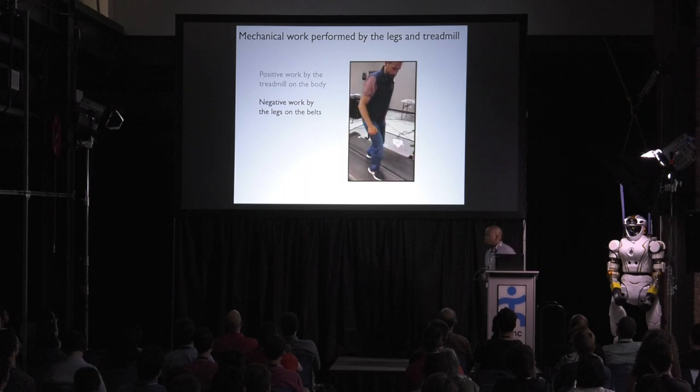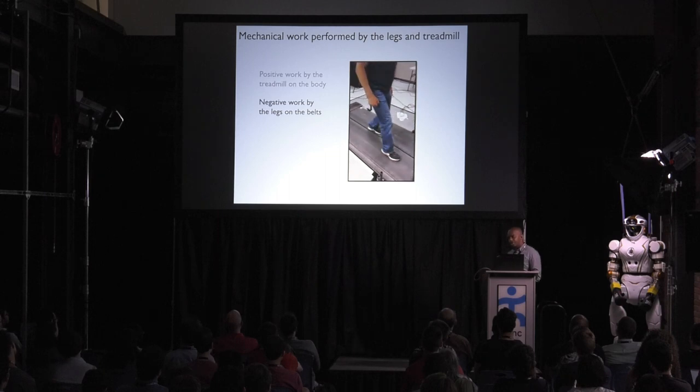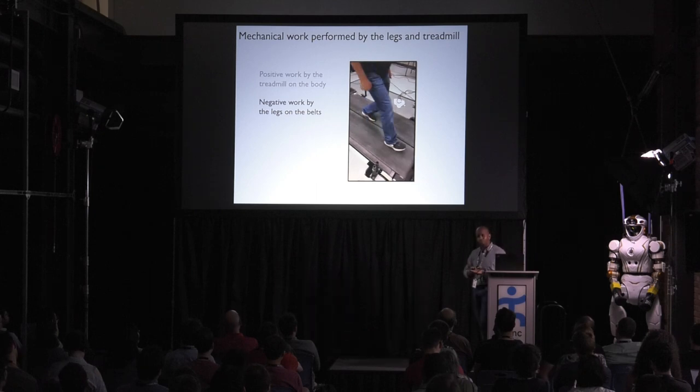So this is Max performing negative work on the belts. You can hear this cyclic increase in essentially the current to the motors as Max is pushing against the belt. Because the treadmill is controlled to maintain a steady velocity, the motor is now injecting more current to maintain that velocity.